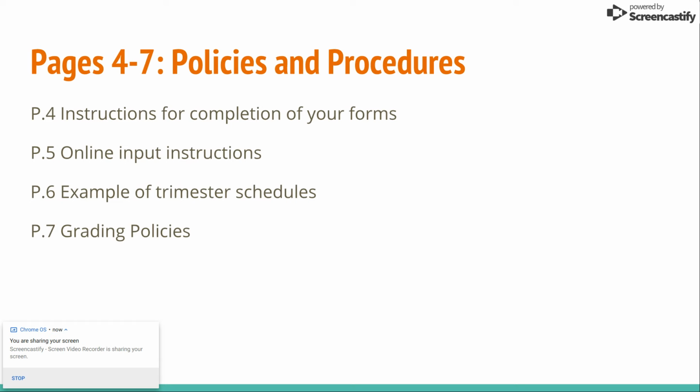Over to page 7. This is going to give you an example of a lot of our policies around grading. So it's going to tell you how to go through a withdrawal from a class, the timeline for that, schedule changes. If you're a junior or senior, the opportunity to pass or no pass, and then our grading policies.